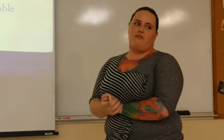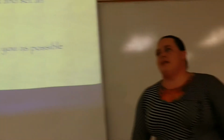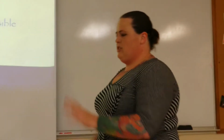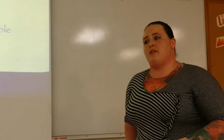Look but don't touch is a fun one. This happens when you're healing or even when you are getting tattooed, because some people don't think of that. Oh, what is this? Don't touch it. It's painful. It's a wound. Leave it alone. Just don't touch it. But look but don't touch is another big thing in a shop when someone is getting tattooed also.